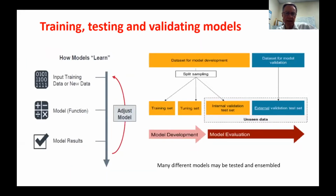So basically, any machine learning pipeline consists of these basic components. We have a data set of input data. Often that data set is then split into a training set and what we call a holdout or validation set. And there may be, in some cases, a tuning set that's more intermediate. So the model is actually developed and then tested in silico using this training and holdout sample.